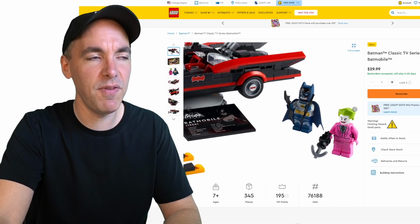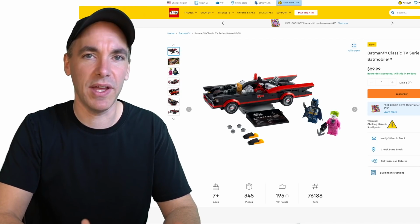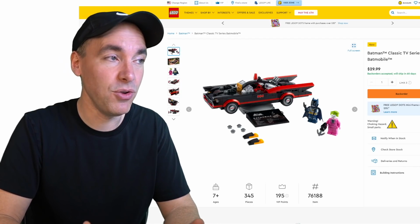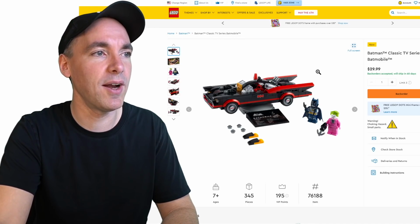So we'll see. But the minifigs are on point. I love the Batman. I don't have the Batcave from back in the day, but this is a part of it that I wanted to get. I wish they would have included a Robin with this, but that's all right. I think it's a great set for $30, and that's a no-brainer for me.